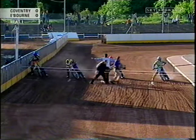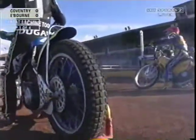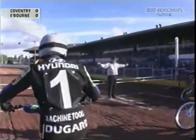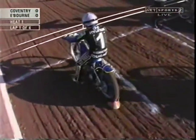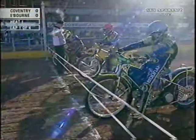Peter Collins alongside me. How vital is that inside gate? Very much so in the first heat, Tony, no doubt. But I think before we say anything, I'm sure that this match is going to be an absolute cracker. It's going to be so close, and we're in for a fantastic night of speedway tonight, no doubt.